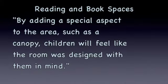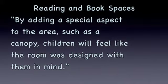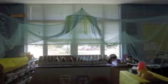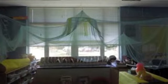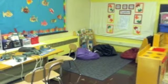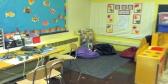Reading and book areas. Having a specific spot for reading and books is important in a kindergarten classroom. A special area in the room that is used as a library or quiet reading area is a good idea for students. By adding a special aspect to that area, such as a canopy, children will feel like the room was designed with them in mind. A teacher may want to place little chairs or bean bags in the area so that students feel more comfortable. The area should feel safe, quiet, and cozy, but still allow the teacher to see the children at all times. The ability to make eye contact with children who are 5 years old is crucial throughout the day. It gives them a sense of security.